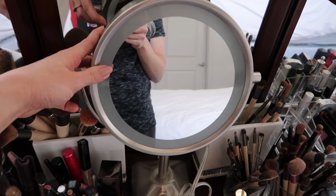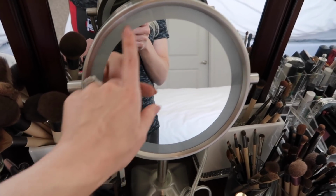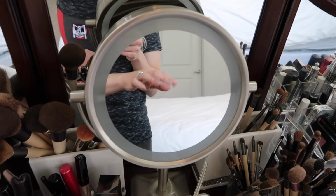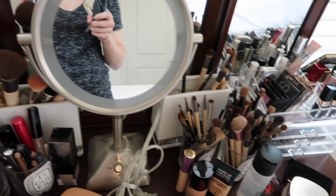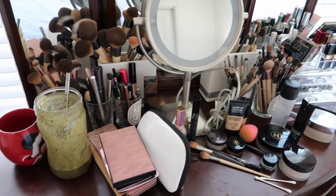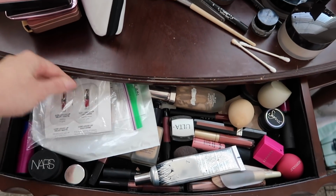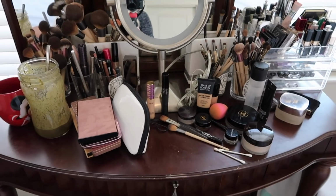This is what kind of inspired me to go ahead and start to replace everything, because this mirror, the light around here, finally the bulbs ran out, so I had to replace that, and I figured why not just start new with everything, reorganize. I need to clean my brushes, but yeah, I wanted to go through all of this, do some decluttering. I don't even know what's in this drawer. Oh yeah, so we're gonna go through this and I guess we'll get to work.